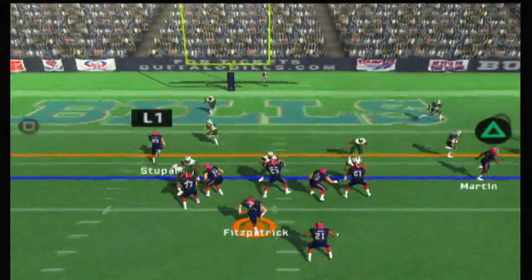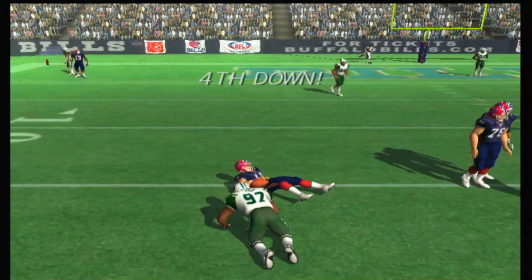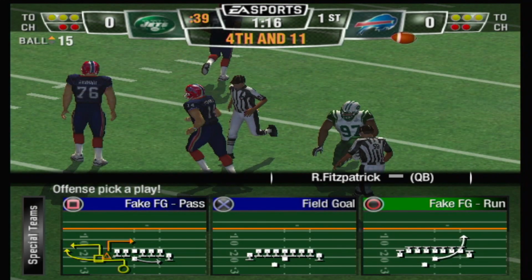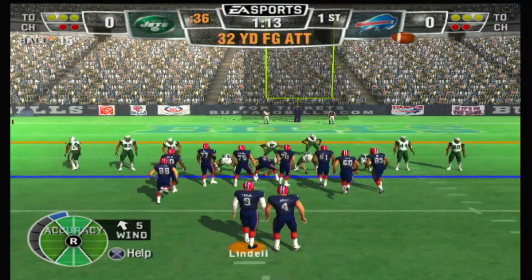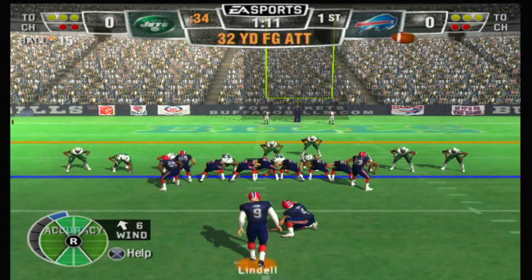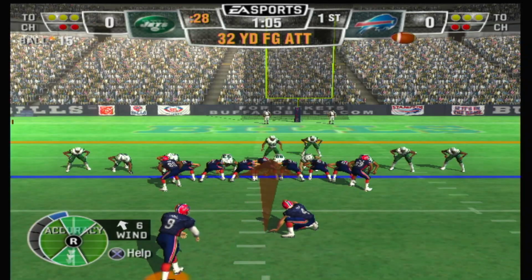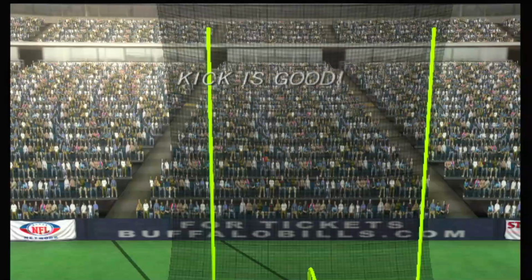Set! Hut! Running out of time. The key to playing defense is getting good penetration. You can make that quarterback move around sometimes. Even if you don't get to him like they did on that play, you can still disrupt an offense. Lindell can give this team the lead. Hut. He splits the uprights.